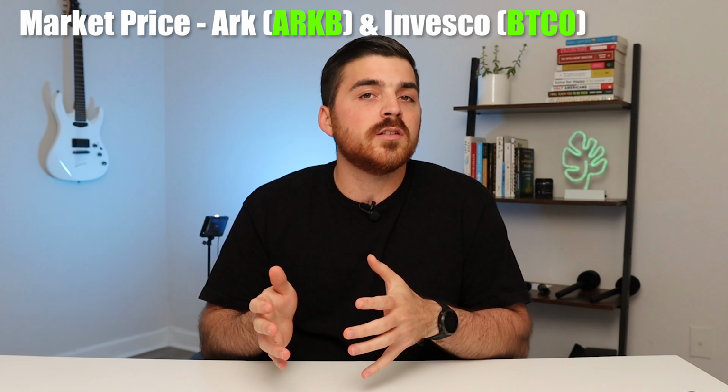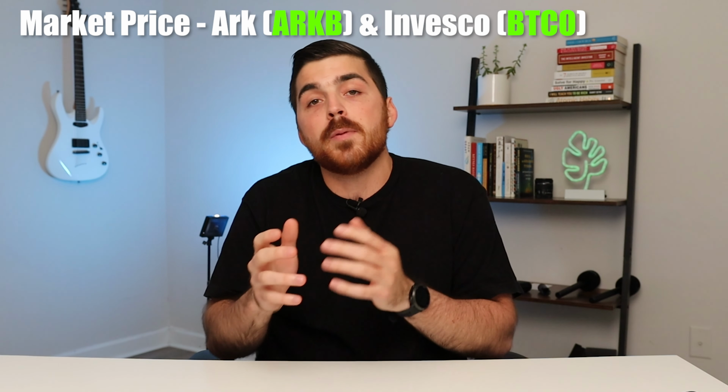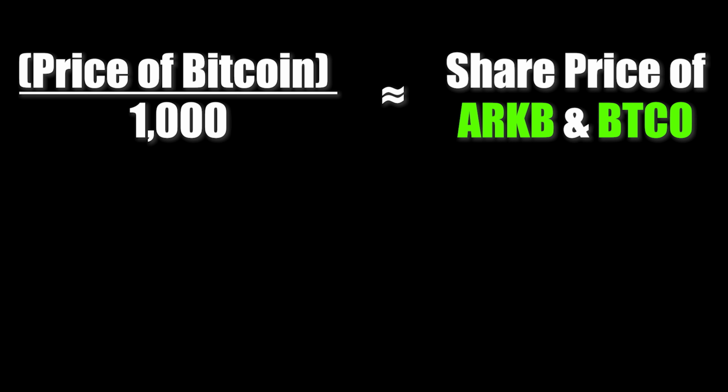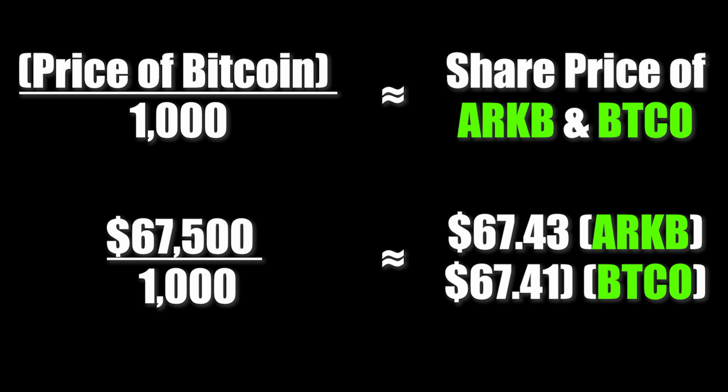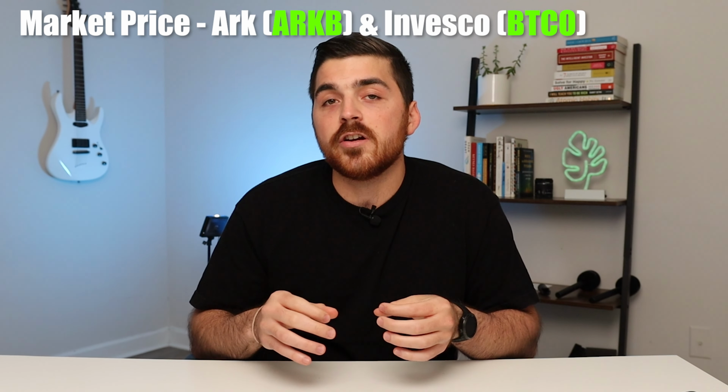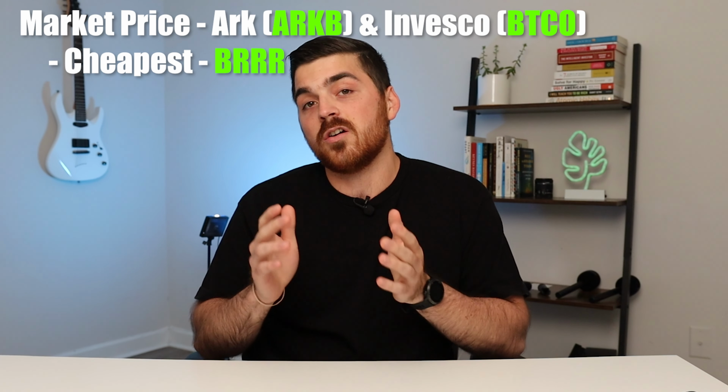As far as market price, ARK and Invesco are gonna be the best ones as far as assimilating the actual price of the Bitcoin, because you can just grab whatever Bitcoin is trading for and divide it by 1,000, and that's the price of each share of the ETF. So for example, Bitcoin this Friday was trading at 68,000, so each share of ARK and Invesco was around $68. I like this because it's similar to the approach that SPY has with the S&P 500, where the price of SPY is pretty much the price of the S&P 500 divided by 10. So Invesco and ARK are the winners here, but the cheapest one is gonna be BRRR.